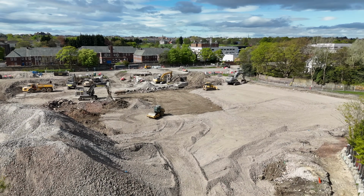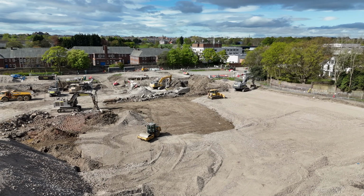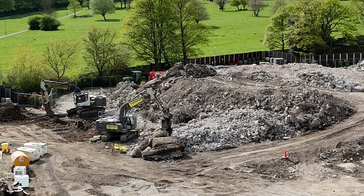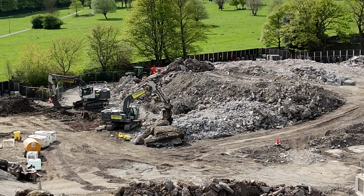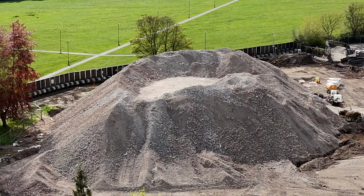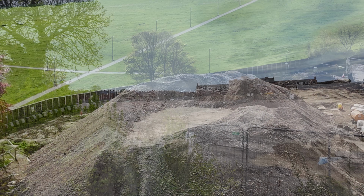Road. So the first thing you can see, that the whole site has now been demolished in preparation for the new students' village to take shape, with only the last remaining brickwork to be crushed and broken up. And the pile gets bigger every time I'm here. Hopefully this will start to shrink now the demolition is complete.